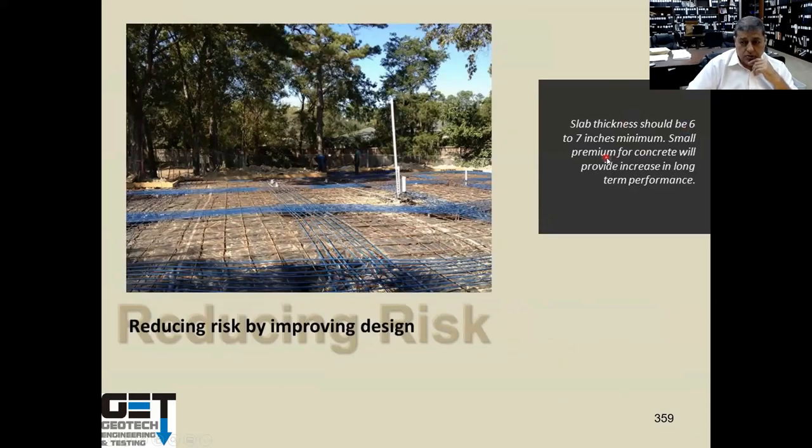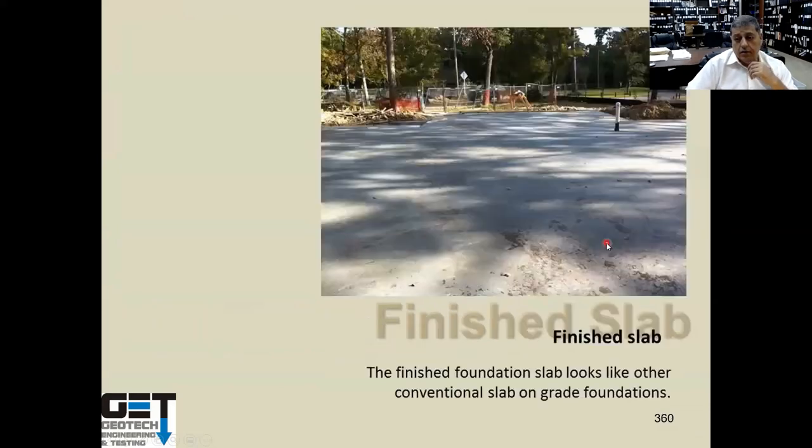Slab thickness should be 6 or 7 inches. You pour your slab. If you've got expansive soils, you've got to put void boxes. There's no grade beams. You don't have to go through the grade beams for your plumbing. You don't need to compact that soil, just enough to carry the weight of the concrete. That's it. So no compaction is required. And there's no digging into the beams because of the plumbing. And you just support everything on piers. And there's no grade beams.